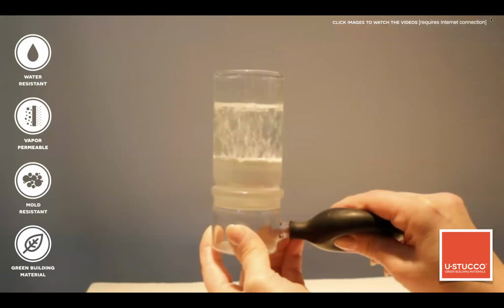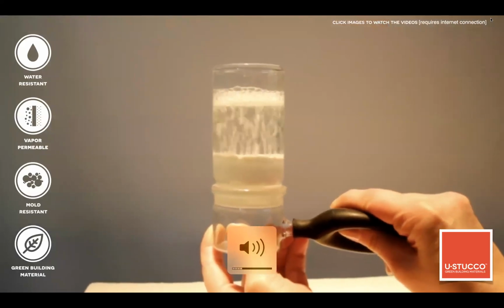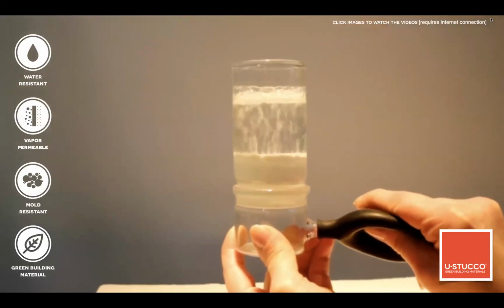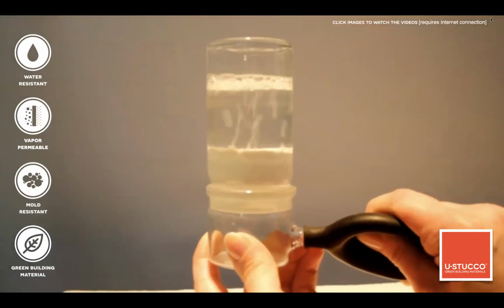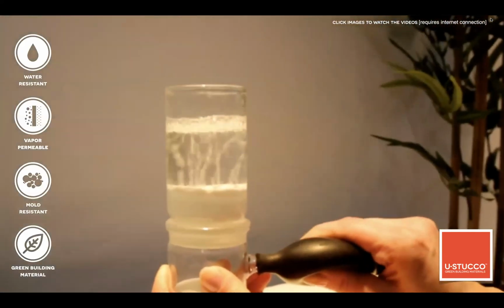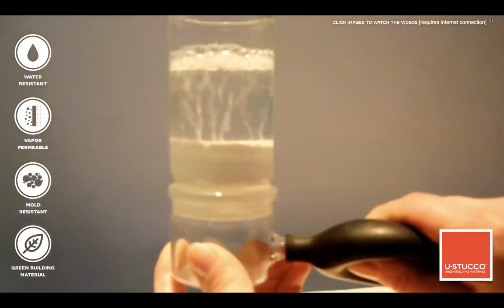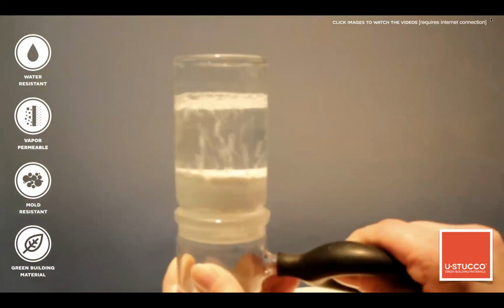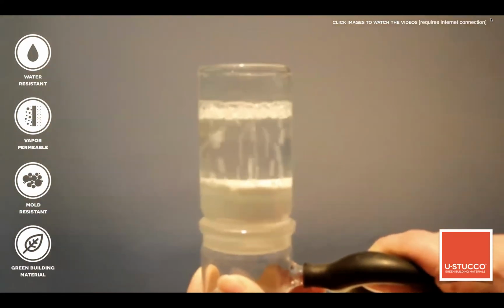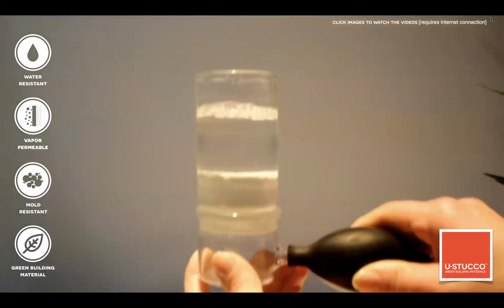This is one of my favorite demonstrations. This special glass is half empty. So the bottom portion is empty, and there is a little pump attached to the bottom side of the glass. The white section is simply U-STUCCO. It is a cured sample right in the center of the glass, and we put some water on top. So the water is not going through U-STUCCO.